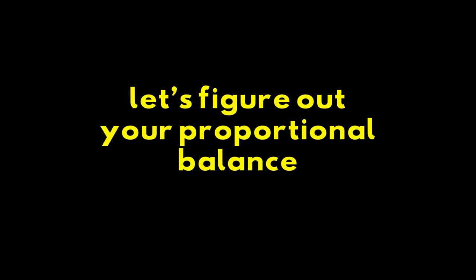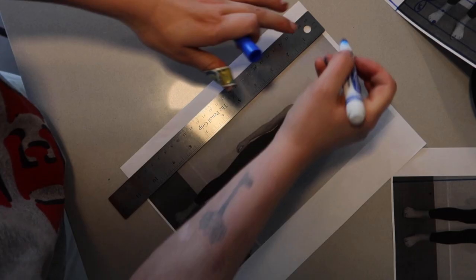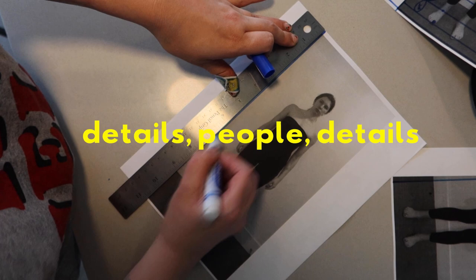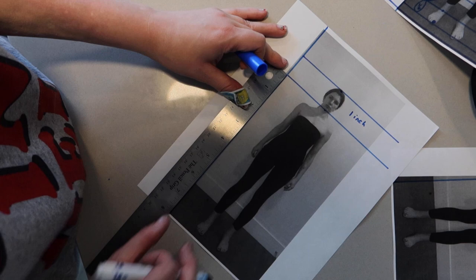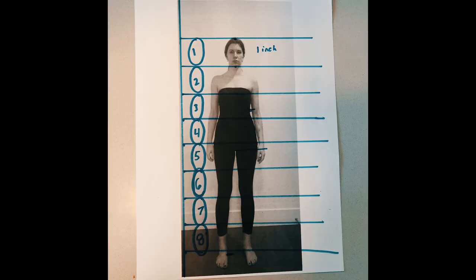Let's figure out your unique proportions. Get into some form-fitting clothing. Take a full-length photo of your body from chest level. We are going to be measuring our own unique proportions using our own head size. Print out your photo. Draw a plumb line to keep your line straight. Measure your head exactly. Mine is 1 inch. Then draw out lines in your head's increment down your body. Start to notice where your waist and hips and other body parts land compared to your head lines. Now, what does this all mean?